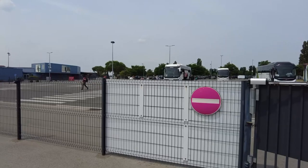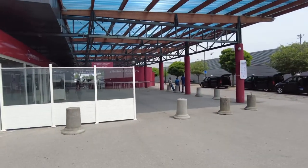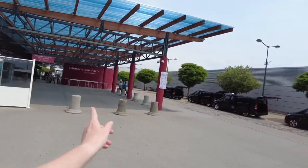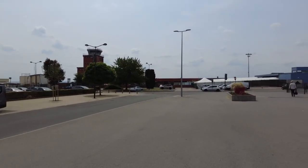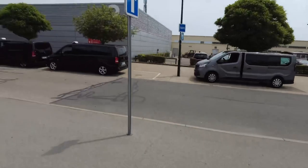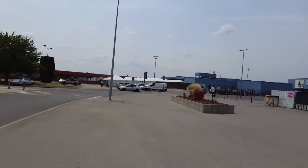There's the bus, back off the bus. There's the ticket office. That's Terminal 2 that way. I think we're Terminal 1. We came from Terminal 1, didn't we? Yeah. Terminal 1 there. That's Terminal 2. So really, really close.